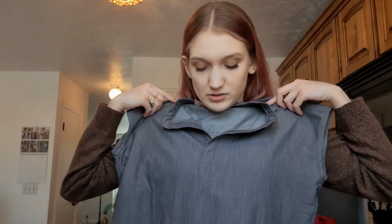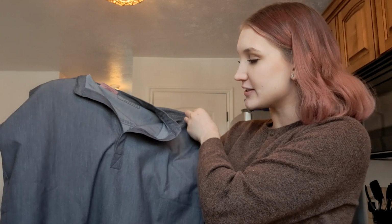Okay, so next I found this shirt. I keep finding small sizes in nice brands, but I couldn't resist this one because it's a Figs scrub shirt. That's what it's called. I was like, what is this called? Yes, it's a scrub shirt.